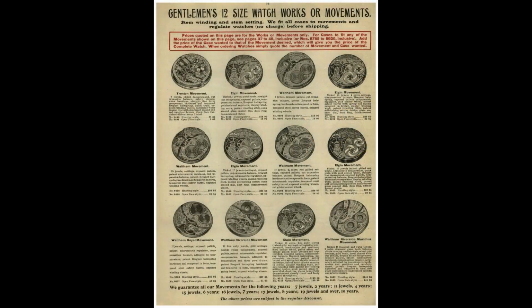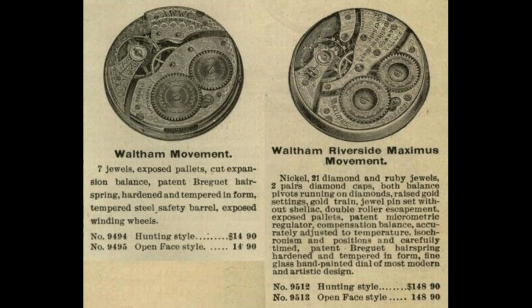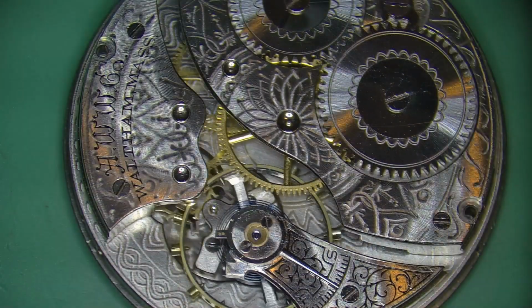Let's start by looking at an ad from the early 1900s, the time period when these movements were made. Let's break out the lowest and highest quality Waltham movements that are like the watches on my bench. As you can see, the 7-jewel movement on the left is about $15, and the Maximus grade movement on the right is about $150, 10 times more expensive.